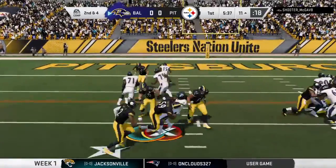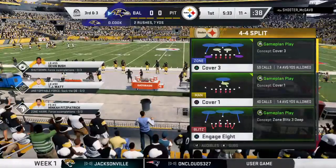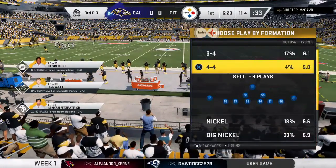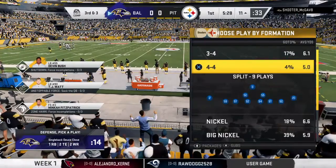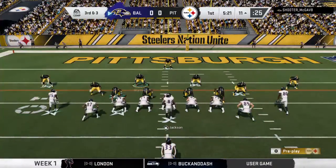On 2nd down, it's Cook. And he'll be dropped at about the 11 after only a yard. Well, we just saw a great example of what we talked about with his coach prior to the game. He's definitely one of the better linebackers at reading a play and flowing to make the stop before it turns into something big.